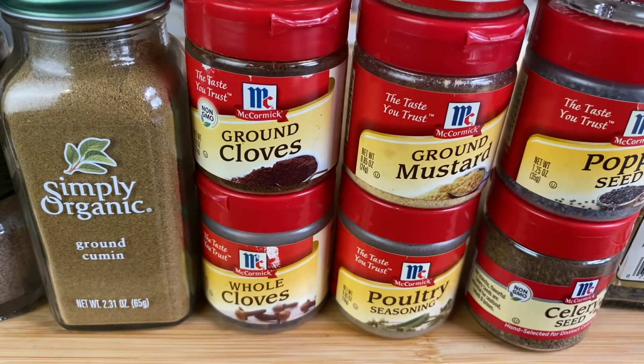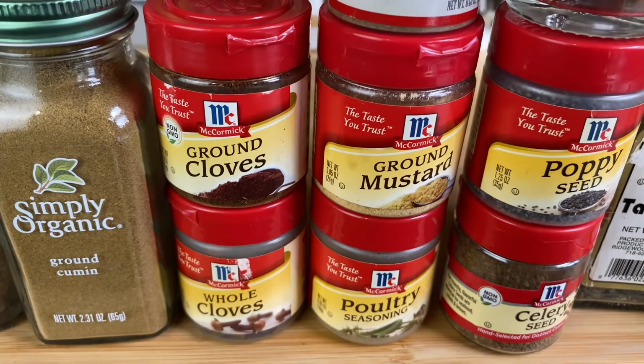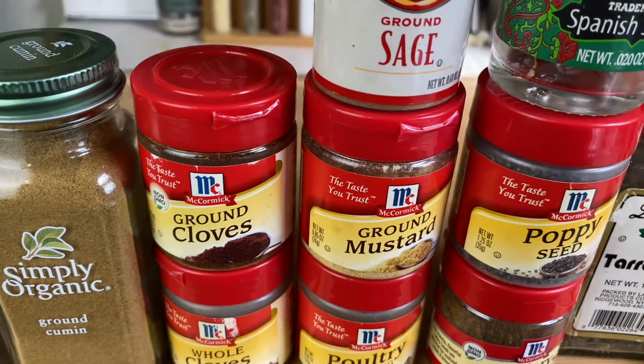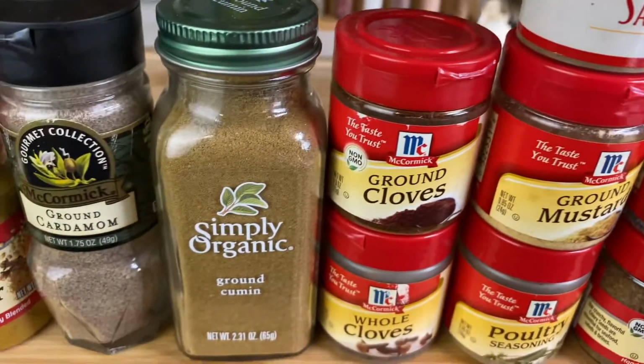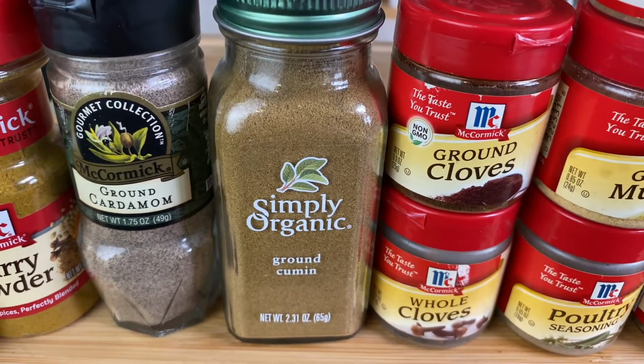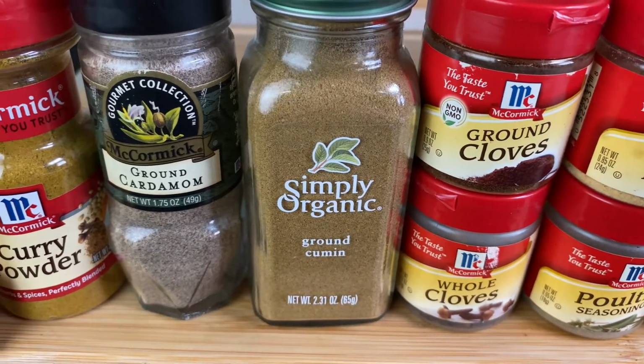Ground cloves, whole cloves, I keep that on deck. You know, holidays come, you're getting that ham and stuff together. Oh yes, gotta have that in there. Did I say sage? Yes. Definitely must have cumin on hand. I have cumin seeds, all of that. I love cumin. I keep that on.